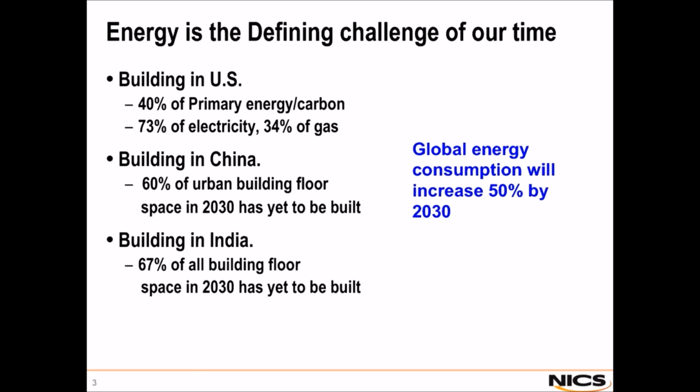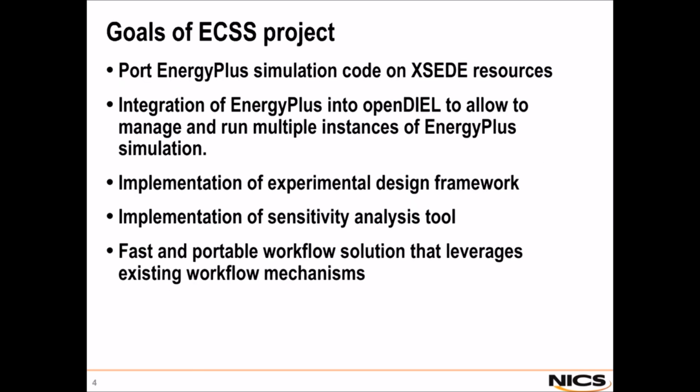So building in United States, basically 40% of primary energy based on carbon and 73% electricity and 34% based on gas. As you see here in building in China and India, basically they are expecting by 2013 60% of urban building floor and 67% of all buildings are yet to be built. So global energy consumption will increase 50% by 2030.